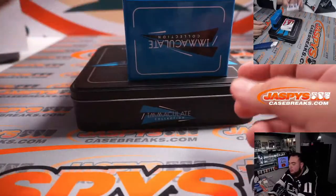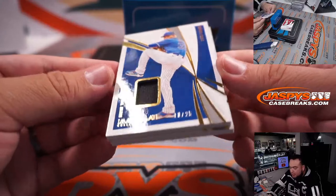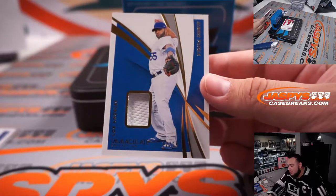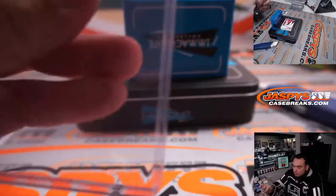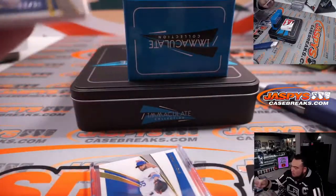Last box. Ooh, grab two at a time. Edwin Diaz to 25 for the New York Mets. Going to Jason Dominguez. Wow. Jason Dominguez with that one. Albert Pujols for the Dodgers. Going to Matt L. Campeón. Booker T.